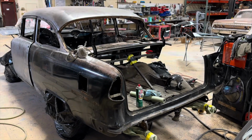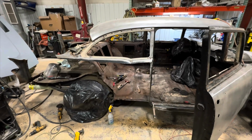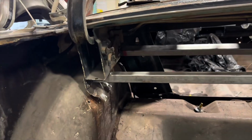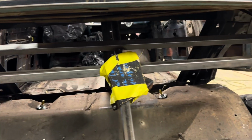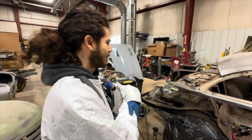Finally, it was time for me to go in and see the 55 for myself for the very first time since they started cutting the quarter panels off the car. Even though I have full confidence in their ability, this is still a pretty scary sight. Okay, so this is scary to me.